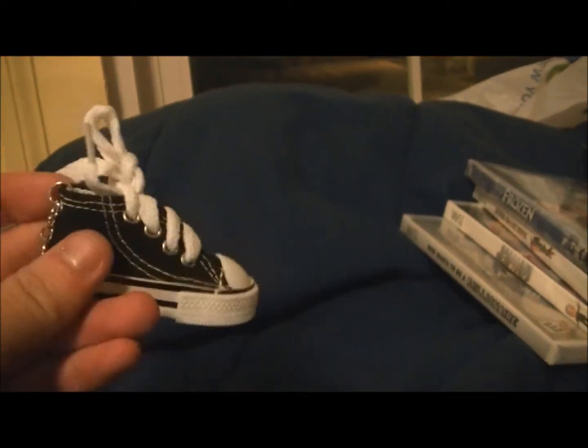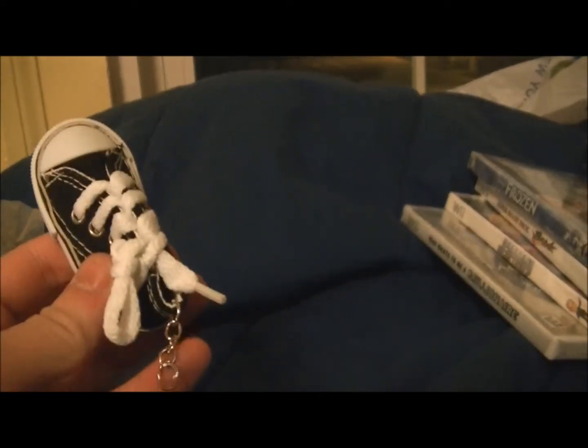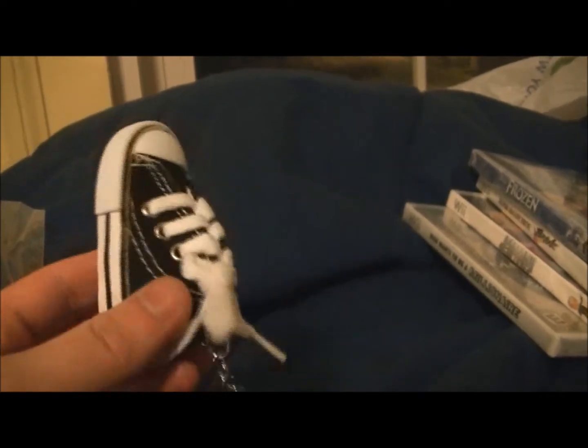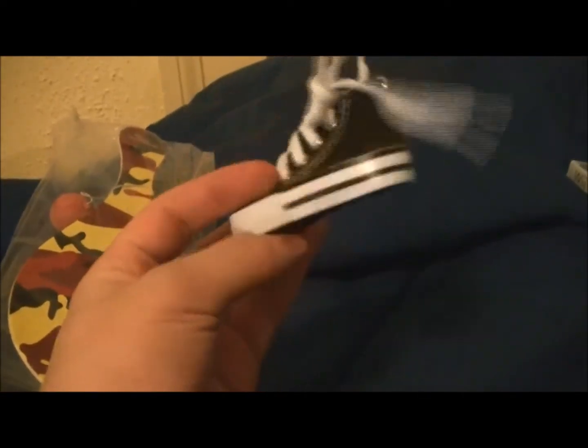shoelace pin pad thingy. It's like a thing that you put on your keychain. Let's call this a shoe chain or something like that. It's pretty cool, I thought. I never actually thought that I wanted to play something that badly.